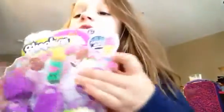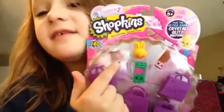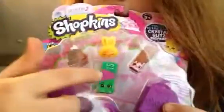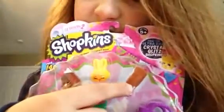Hi, it's Roarie. It's February the 1st, 2015, and my mom loves me. She got me Shopkins. The only one I have from this set is Cocoa Lava. The other ones I don't have. Let's get started. And this is, I think, my third thing from the bakery. This is my second shoe. I don't know what that's in. And this is my third sweet treat, I think.